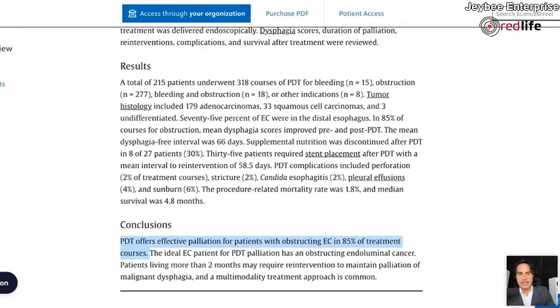So here's the clinical finding here: 215 patients, 318 courses of PDT, which isn't many, right? And that's not per person. That was, well, actually, it may have been. I'm going through this right now, going through this in detail with my analysis for you guys live here. You could read it all yourself there.